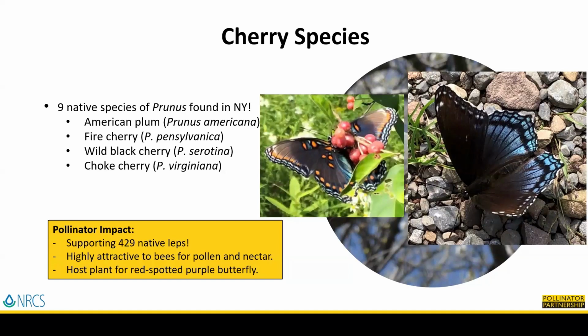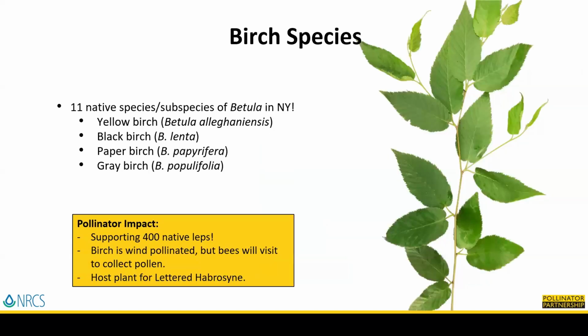Does anyone recognize the invasive plant that the butterfly is hanging out on here on the left? Autumn olive, I think that's what I heard. Yeah. Just testing your guys' plant ID. You passed. Good job.